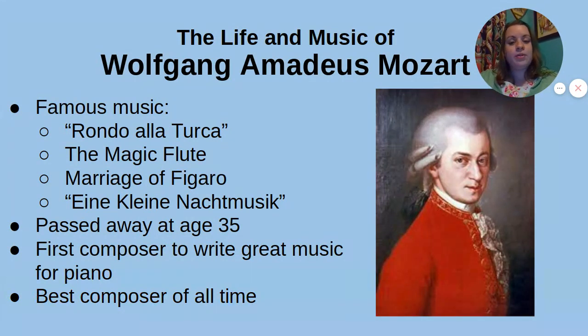He was the first composer to write great music for the piano. Back when Mozart was kicking it, the piano was kind of a new instrument. Not super, it wasn't brand new. But people didn't really write a lot of music for piano. So Mozart came along and he said, hey, this instrument's actually pretty cool. We should write some really good music for it. So he was the first one to really do that.